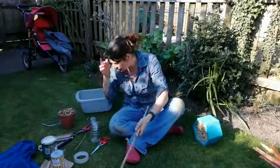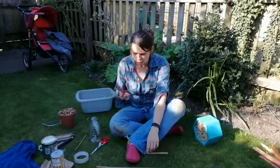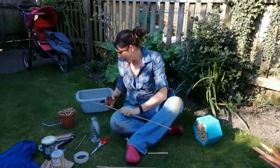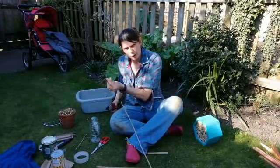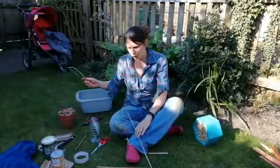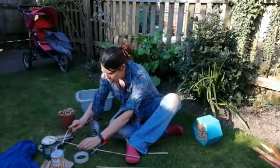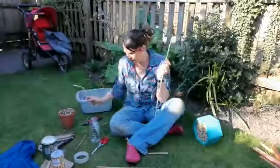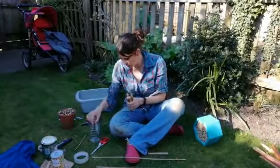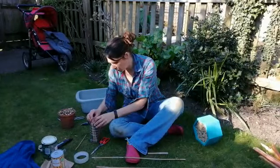Now, a couple of ways to cut them. You could either use these things called secateurs. Again, you're definitely going to need an adult to help you with these bits. So you could just cut your bamboo. Sometimes they're a little bit tough. Sometimes you might need to use a saw. So again, getting an adult to help and just sawing off the right lengths. Okay, so you're going to need some lengths of bamboo, and then what you're going to do is you're going to pop them into your container.